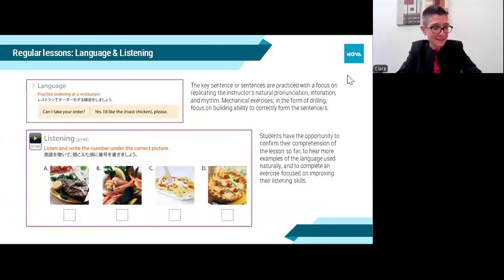Okay, next, the key sentence or sentences are practiced with a strong focus on repeating after the instructor, replicating the instructor's natural pronunciation, intonation, and rhythm. After a lot of listen and repeat, mechanical exercises in the form of drilling are used to focus on building student ability to correctly form the sentences. For example, okay, everybody, let's practice.